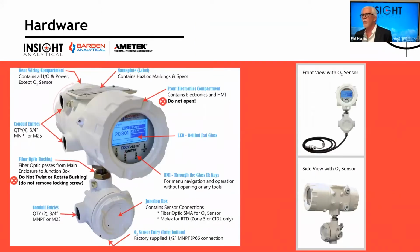So, from a hardware perspective, there's a number of features on here. We've got a hazardous area rated enclosure, so suitable for ATEX Zone 1, CSA Class 1 Div 1. The analyzer itself has a touchscreen display. So we've got a full user interface that sits on that screen.